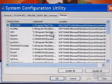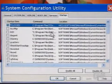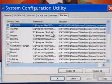Real Player, for example. You don't need that. QuickTime. It'll still work without it. It's just sort of sitting there ready to go, so you can jump into action. I think it's an ad in the system tray. They just want you to remember that they exist. It's quasi-spyware, or adware.